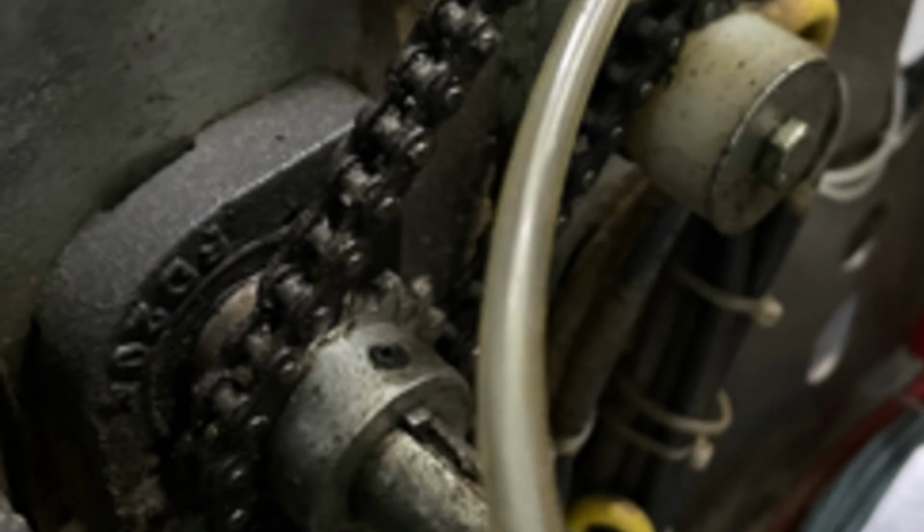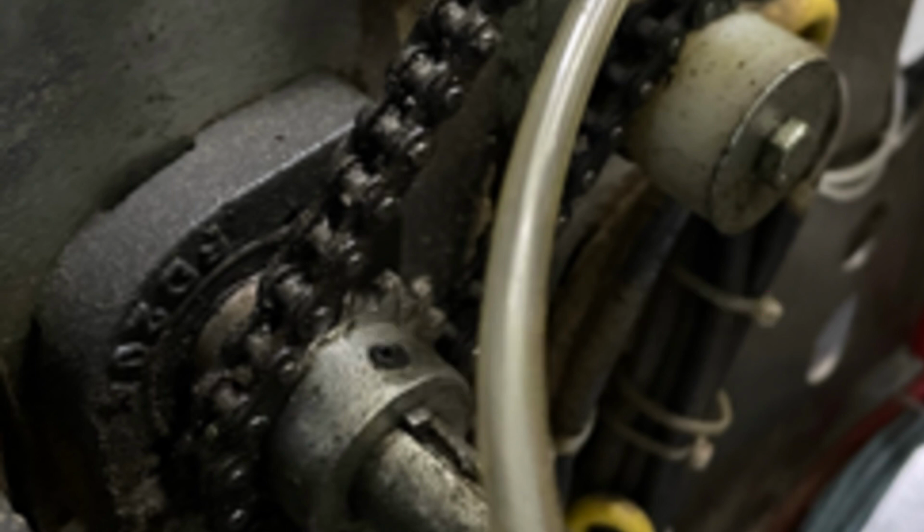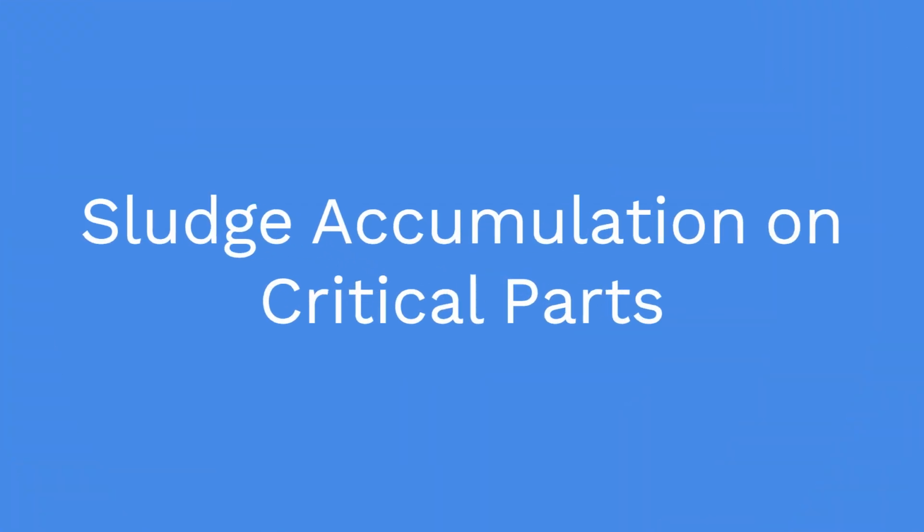This isn't just about aesthetics. Sludge is a symptom that your equipment might be operating under suboptimal conditions. Left unchecked, it can lead to excessive wear, overheating, or even total failure. Sludge accumulation on critical parts.